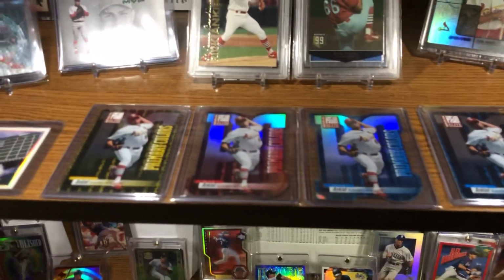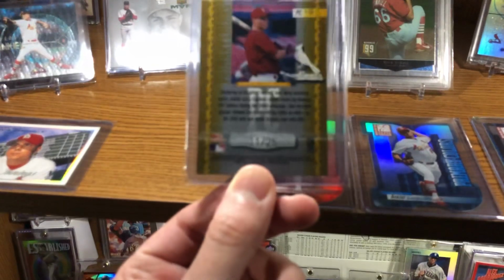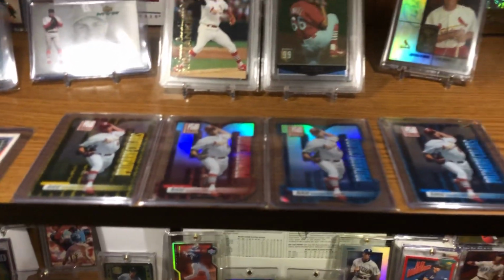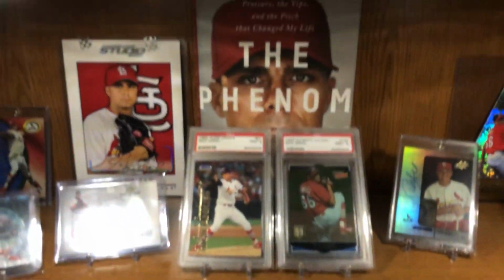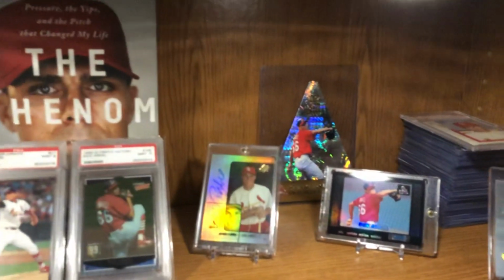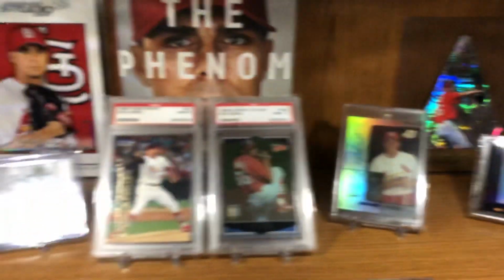But I'm missing the yellow die cut. So it looks like this. This one is the non-die cut out of 25, but I am looking for the die cut. So if anybody happens to run across that, I would love to complete that rainbow. But yeah, some favorites in there. I've got the Phenomenon back there, the book that I read that kind of got me really bought into collecting Rick a little bit more.